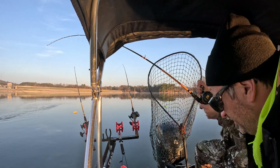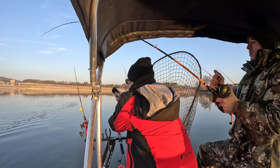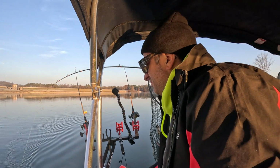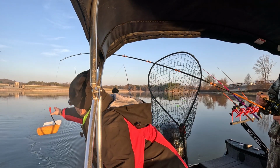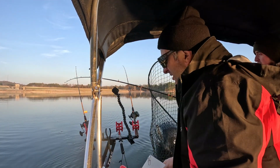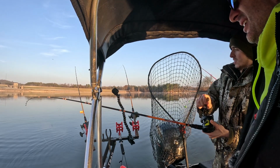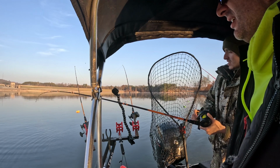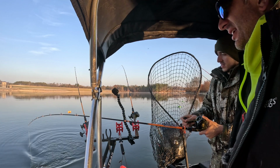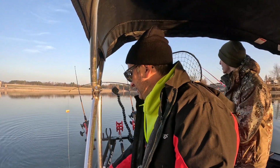This one might be a little better fish. Acts like he's pulling pretty good. Sometimes it can be deceiving though. Sometimes the small ones will really put up a fight. He's not that big. He just fought hard, which is a good thing.